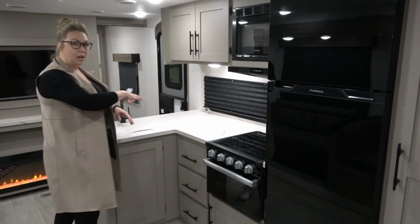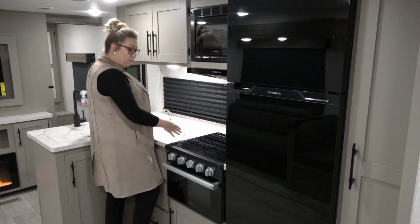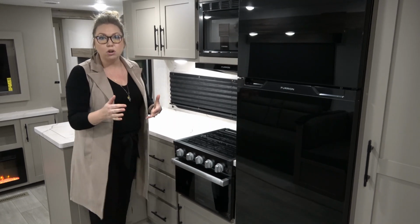Right over to the kitchen. Now, typically on an L-shaped kitchen, we don't see a ton of counter space. These guys did a good job of incorporating a perfect workstation, lots of room for prepping. I'm going to give you a tip. Prep at home. Cut your veggies, cook your hamburger meat and taco meat, and do all of that.